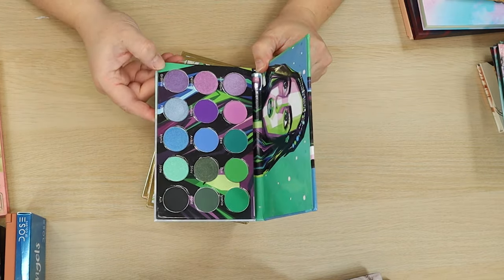And I haven't used it. I have used it, I think, maybe two or three times. And I think the most times were because I had this in a project. Okay, I'm going to get into the Cutie palette.